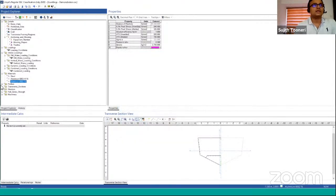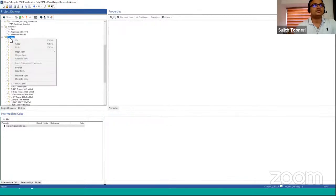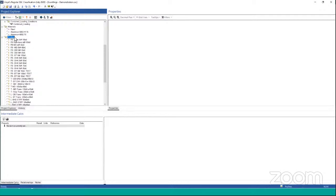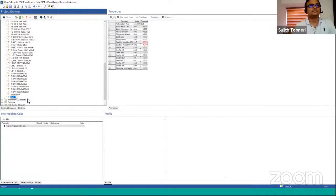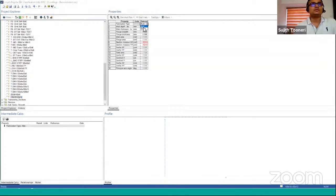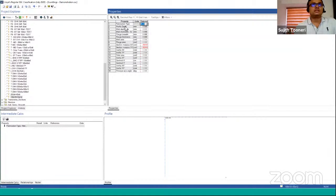So profiles, it's quite easy to create one. I'll show a sample. Insert. So a T section, I can name it here: 100 by 10 plus 50 by 12. So this is only for name, but actually you need to key in here. So it could be built or rolled. So I'll select build here. So 100 depth, web thickness 10, flange breadth 50, and flange thickness 12.